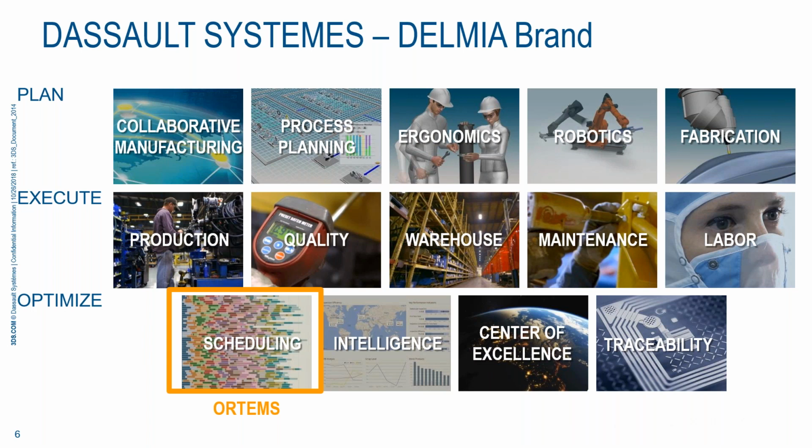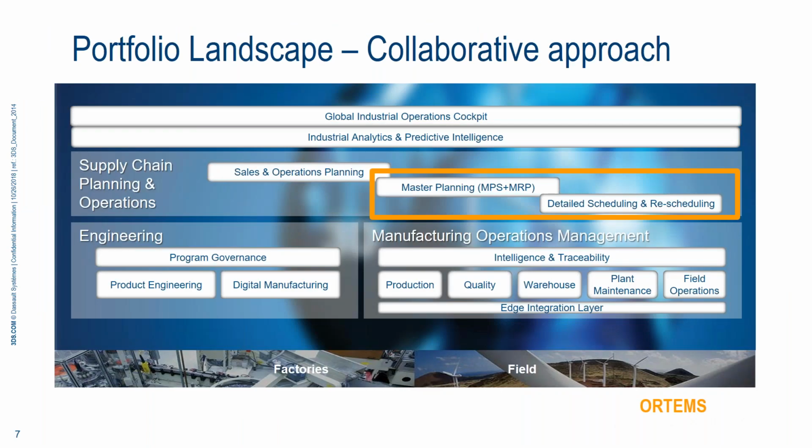So when I talk about a typical portfolio of any organization, it is spread across engineering, manufacturing, and then one layer above comes the supply chain and planning operations. And then we go about having some intelligence and predictive analysis solutions. So what we would be discussing, Ortems, fits in the master planning and scheduling.